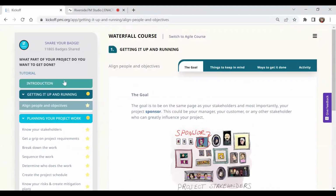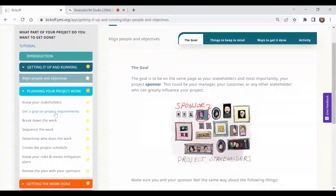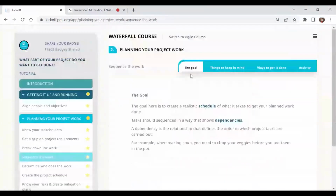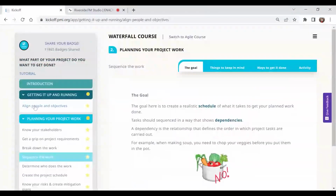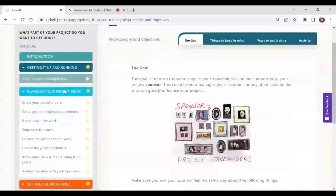You are welcome to click through the lessons, and if you're interested in one specific topic, you can absolutely click on that topic and get all the knowledge. However, specifically if you are new to project management, we do recommend going through the lessons sequentially, as it will help you better understand the course.